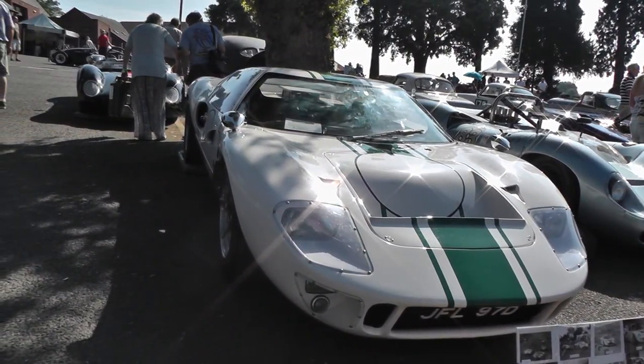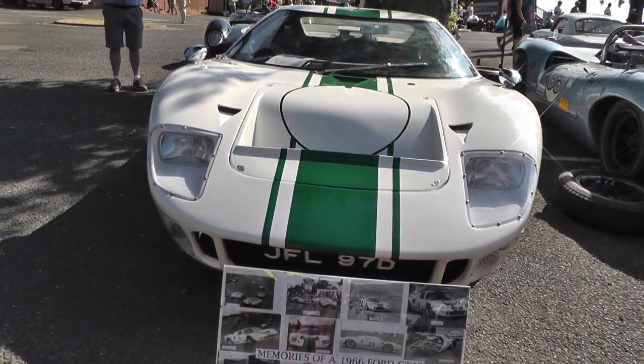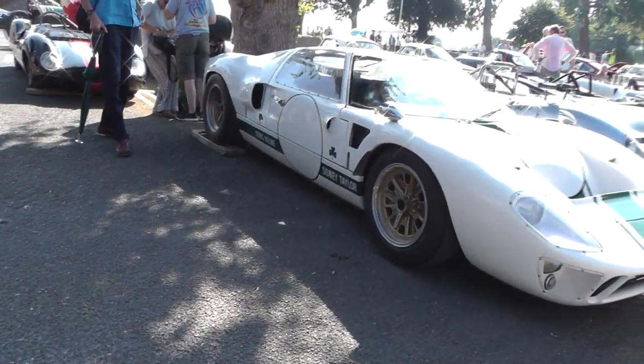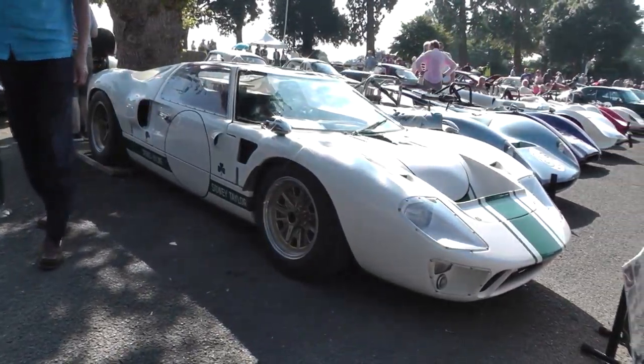This one in particular had an interesting history, racing all around the world at famous events like Le Mans, the Nürburgring 24 Hours, Silverstone and others. Such a beautiful car to see and so cool that the owner had all these pictures of the car in its prime as well.